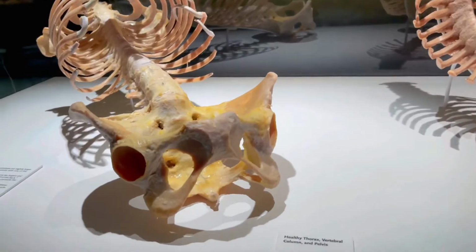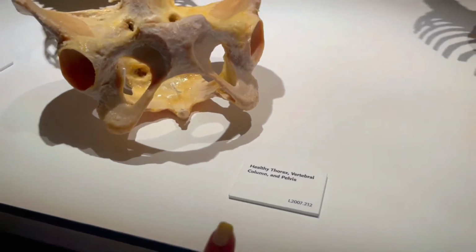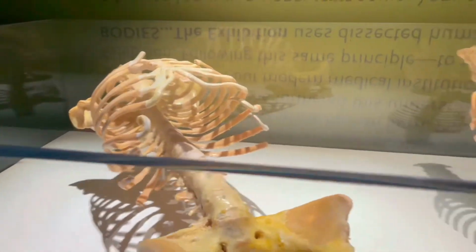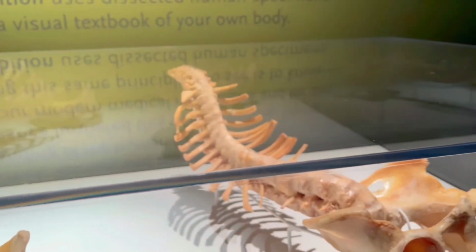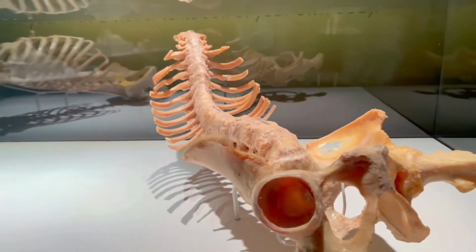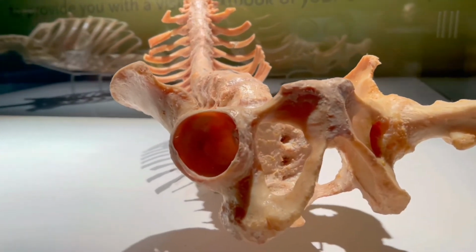Whoa! So this is what a healthy stomach looks like. And this is a column with scoliosis. For those who don't know what scoliosis is, it's people with curved spines. It's crazy.